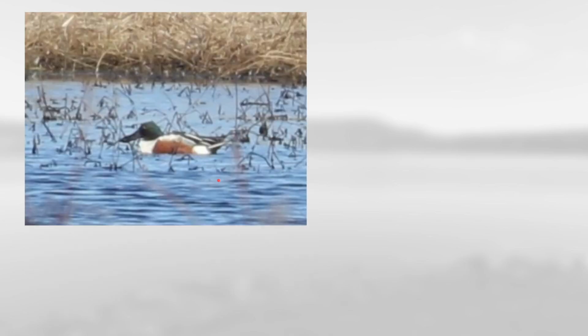This one is a little bit distant, but we can see this big patch of rufous here in the middle of the body with white behind that and in front of it, sort of a green head, and this very large bill, which makes this a northern shoveler.